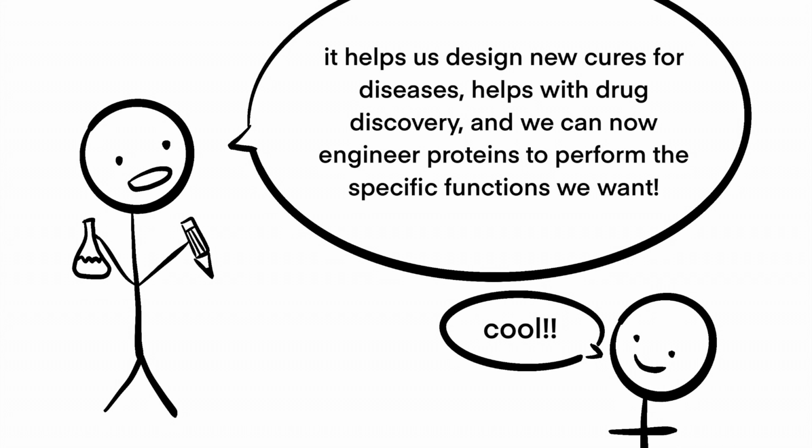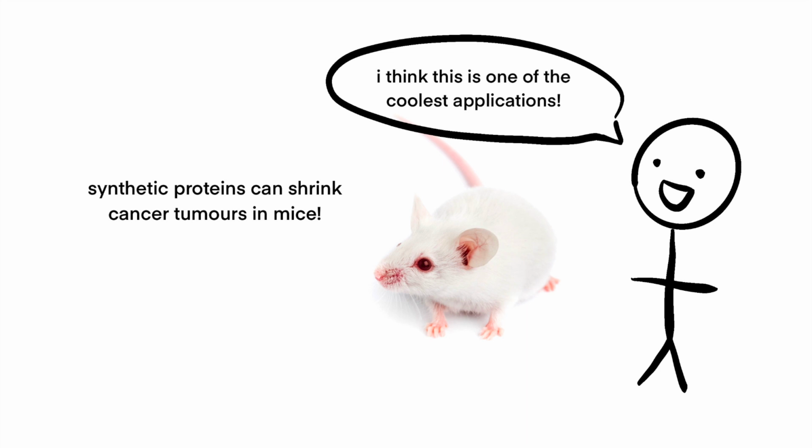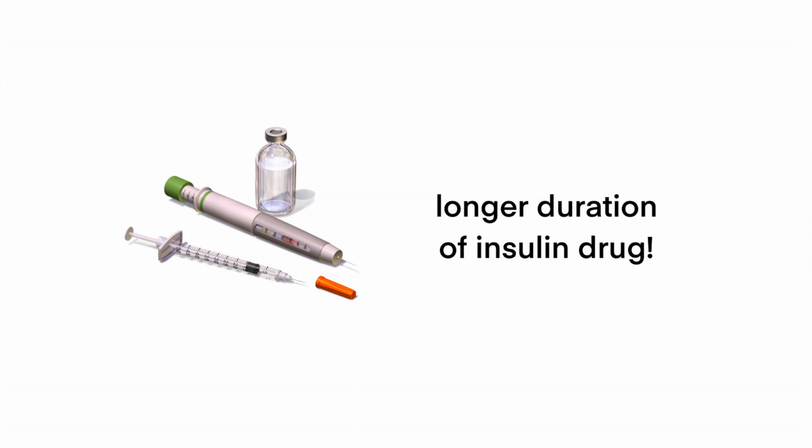Let's look at some of the examples of the applications of protein design. In 2019, scientists created synthetic proteins that could shrink cancer tumors in mice. These proteins stimulate the same receptors as a powerful immunotherapeutic drug. Insulin has also been the subject of protein engineering efforts to prolong the duration of the action of the drug.